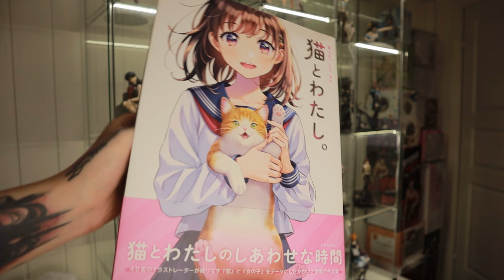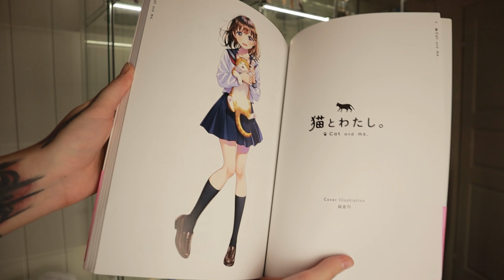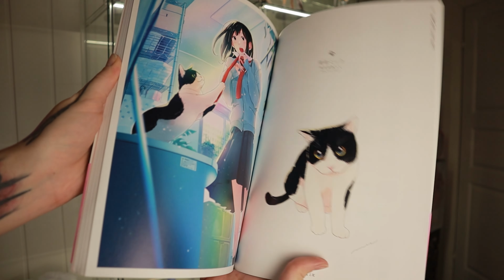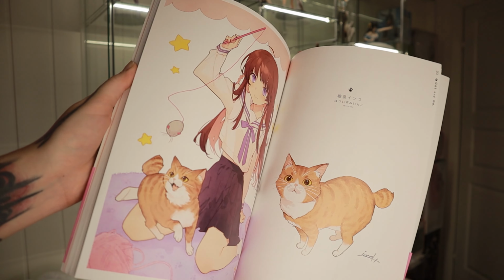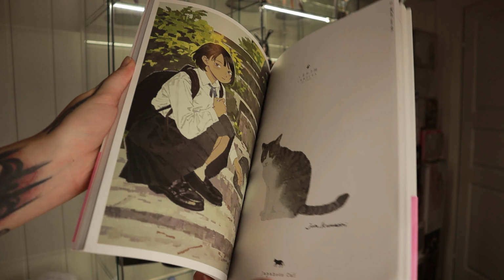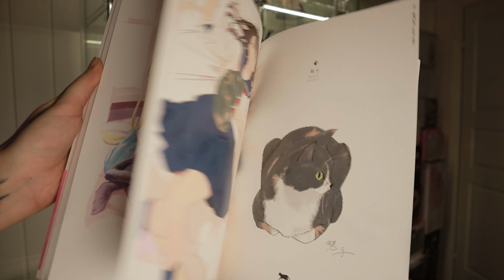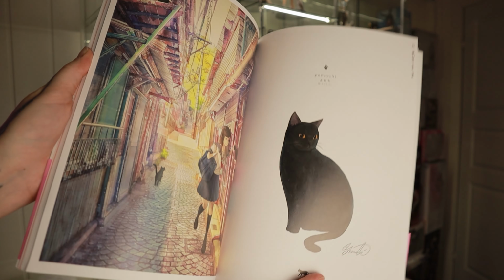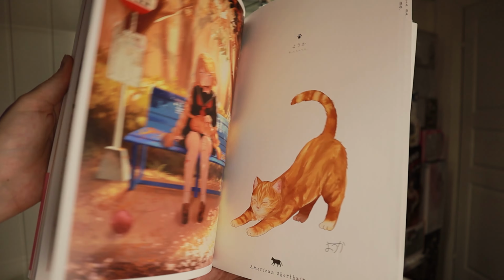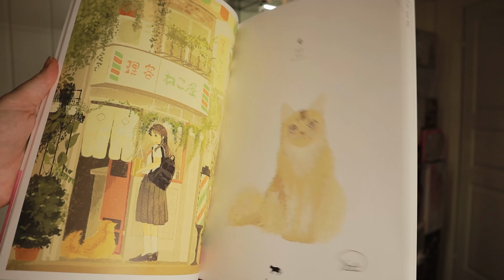And these artworks are so pretty. And there are so many different styles. And I love how each artist dedicated one page to just the cat. I think I paid around $20 for this. Maybe a tiny bit less. But it was absolutely worth it. It's so adorable. The artwork is so nice, and the quality of each print is perfect.